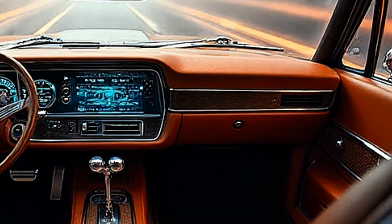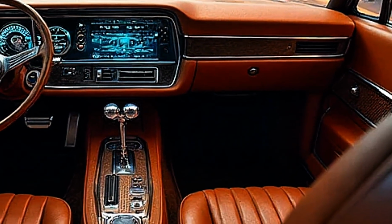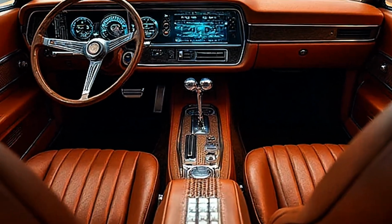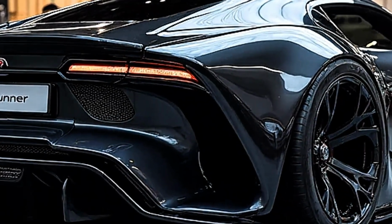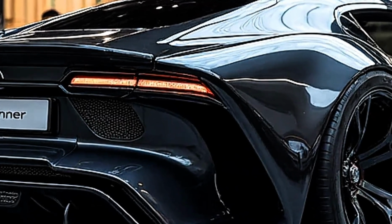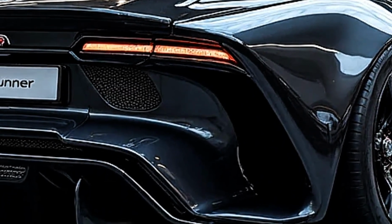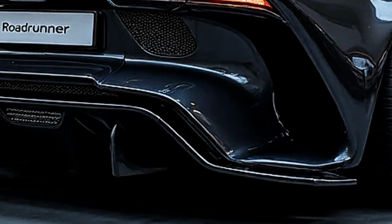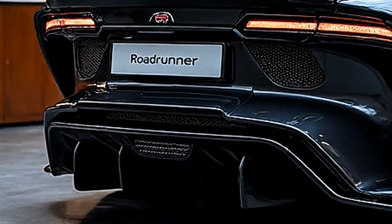Handling is another story. The suspension has been tuned for a balance of everyday comfort and track-ready sharpness. Add in adaptive driving modes, eco, sport, and track, and you've got a car that feels just as capable on the open highway as it does on winding back roads. Braking is handled by massive Brembo brakes, giving drivers confidence when all that power needs to come to a sudden stop. But of course, no car is perfect.